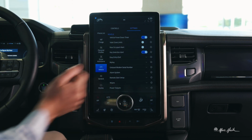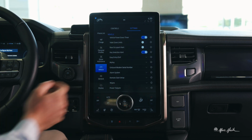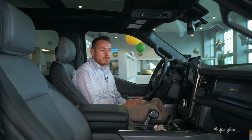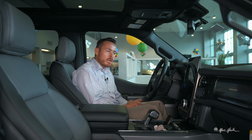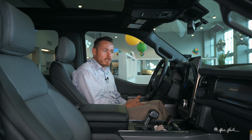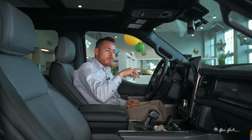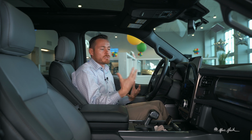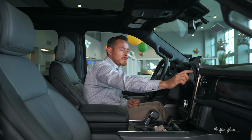I've got valet zone limit. Like I mentioned earlier, it restricts the acceleration of this vehicle while in valet mode. For example, if a driver takes the vehicle into an undefined area, it will limit the speed to 40 miles an hour. Just like I said, it'll put it into a sort of limp mode for you. I'm gonna turn that one on.